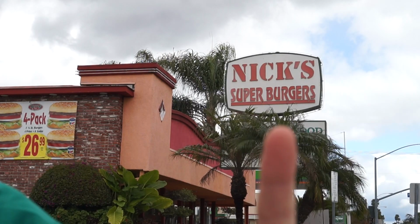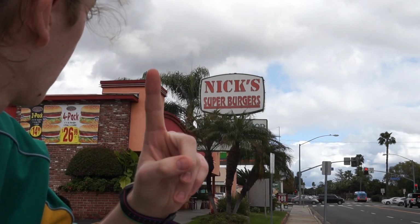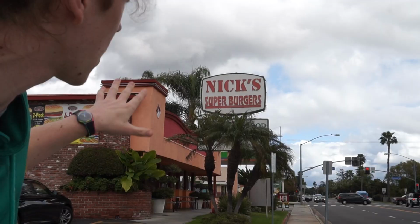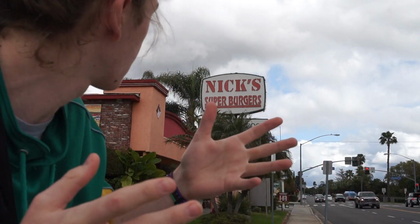So the first logo we got is Nick's Super Burgers. It says "and Mexican food" underneath, but on the website it literally just states the Super Foods thing. I'm picking this logo for a couple reasons. One, Super Burgers is stretched to fit on the sign, so I don't know if I'm gonna change that, but there could be a lot of work done with it, because you just got an underline of the Super Burgers. I don't really know, it's pretty vague. I think we can work with it.